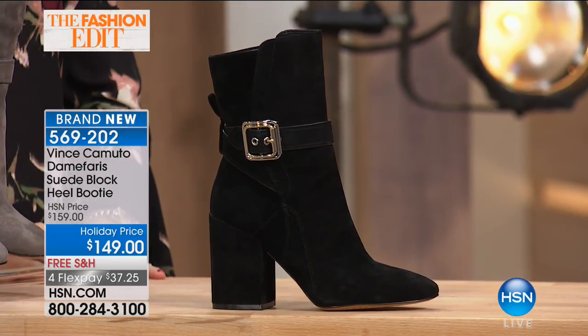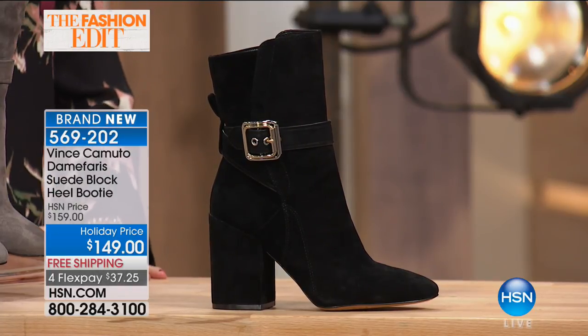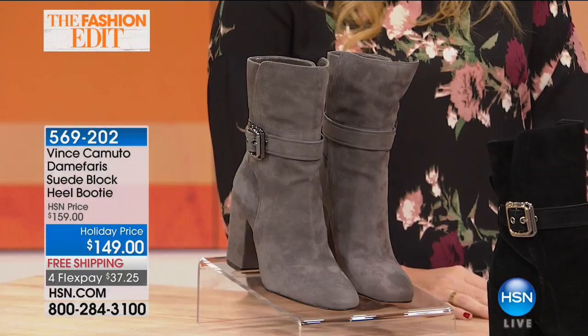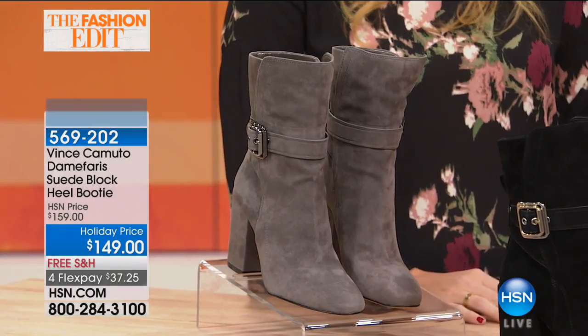We're seeing these all over the runway. Crop pants, skirts, dresses. It's with such a fantastic style. Yeah, a skirt's really amazing. How cute with a skirt. I can't even stand it with a skirt.